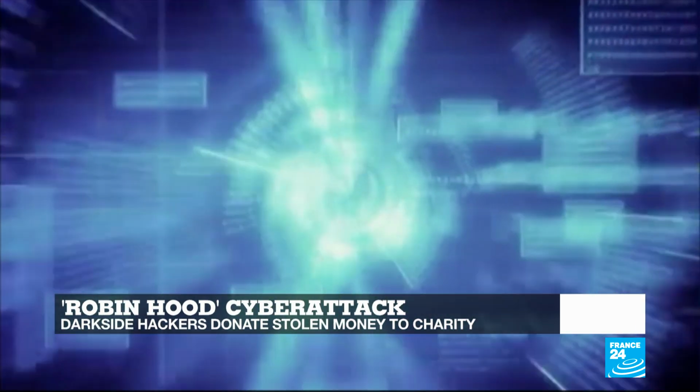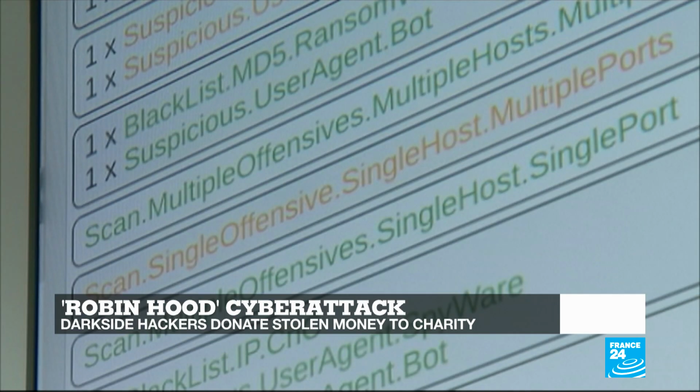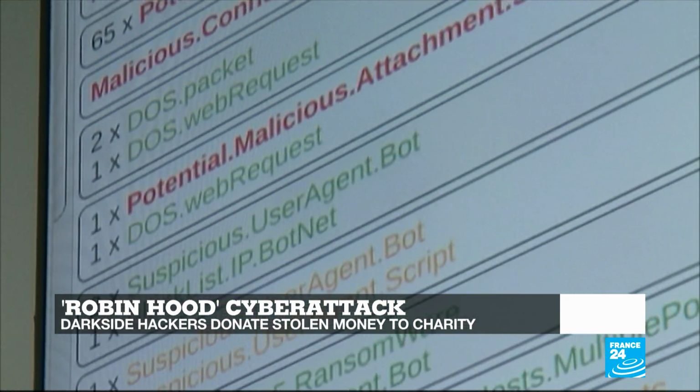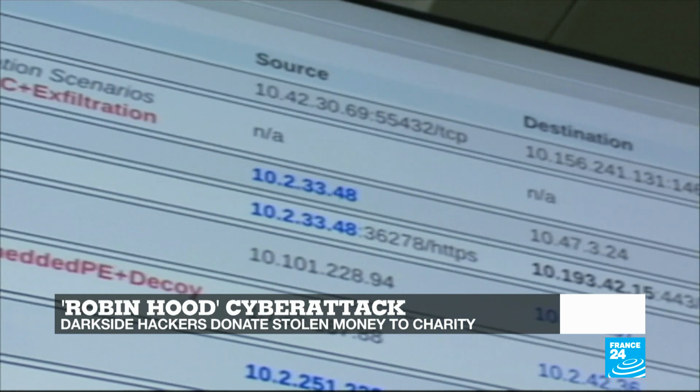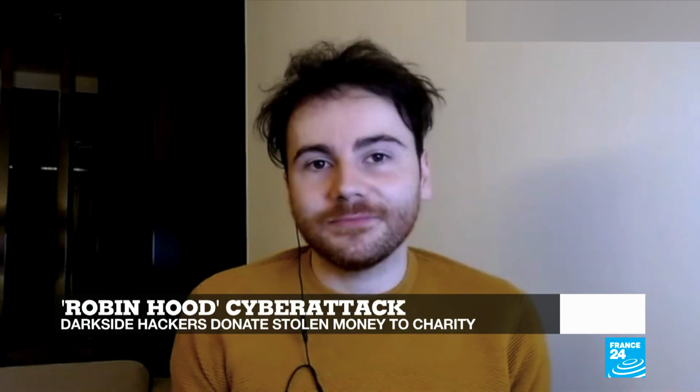And this week we also tell you more about the mysterious Robin Hood-like cyber attack. The hacking group DarkSide has donated stolen money to charities with bitcoins. We'll ask cybersecurity consultant and former member of the group Anonymous, Jake Davis, what he thinks of this latest attack.